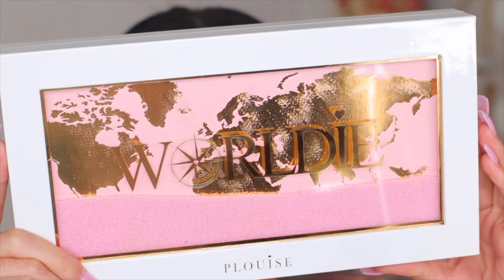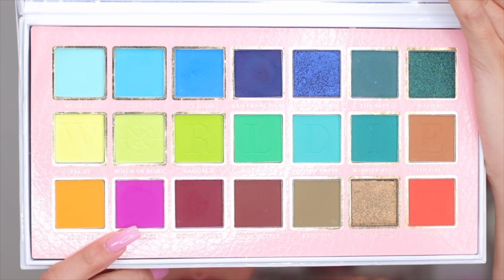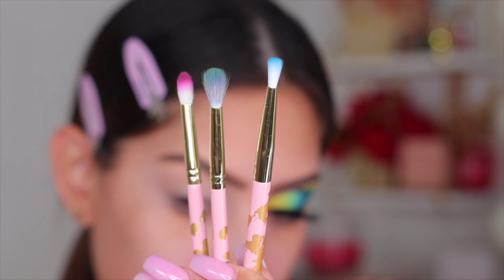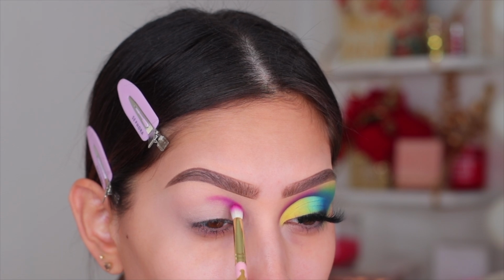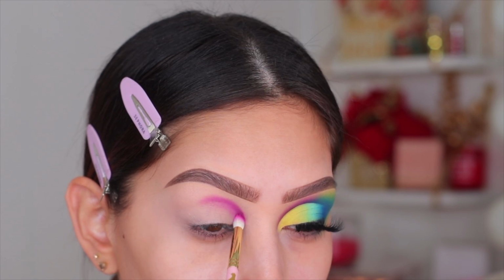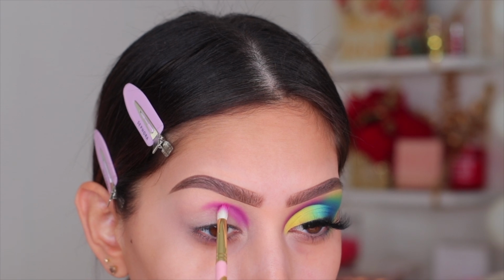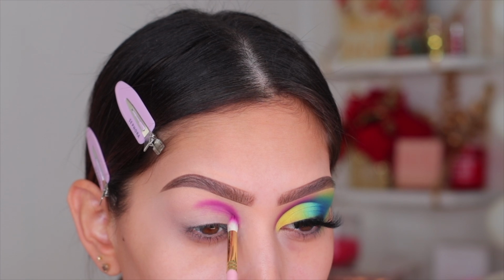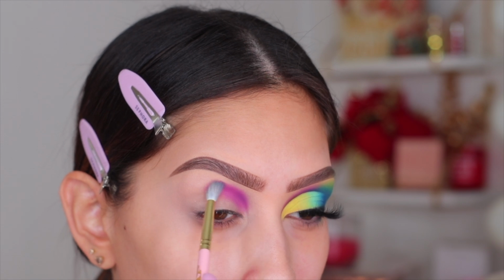Jumping into the Worldie palette, I just want to give you an overview one more time. The first color I'm going to be using is the shade called First Class, and I'm sorry guys, I'm looking at the palette as I'm doing this voiceover. We're going to be using the P.louise brushes. I'm taking the small tapered brush, and I'm going to be packing this color into the inner part of the socket of my eye, and I'm taking that color halfway. I built up the intensity as always, and of course I'm going to blend it out using another brush from the collection, which is this one here. And you guys, these brushes are so amazing.